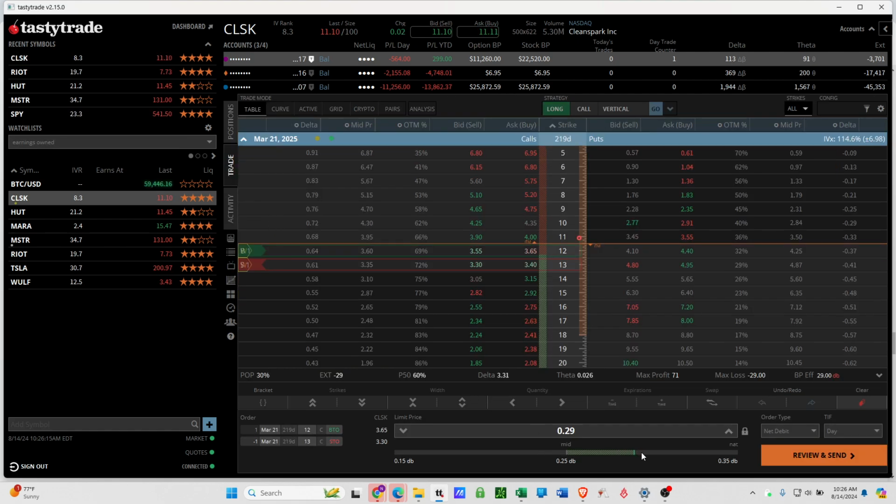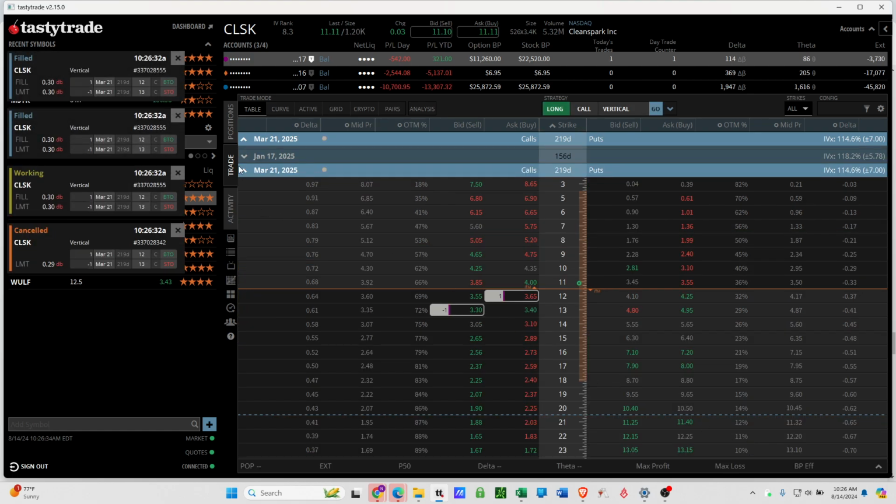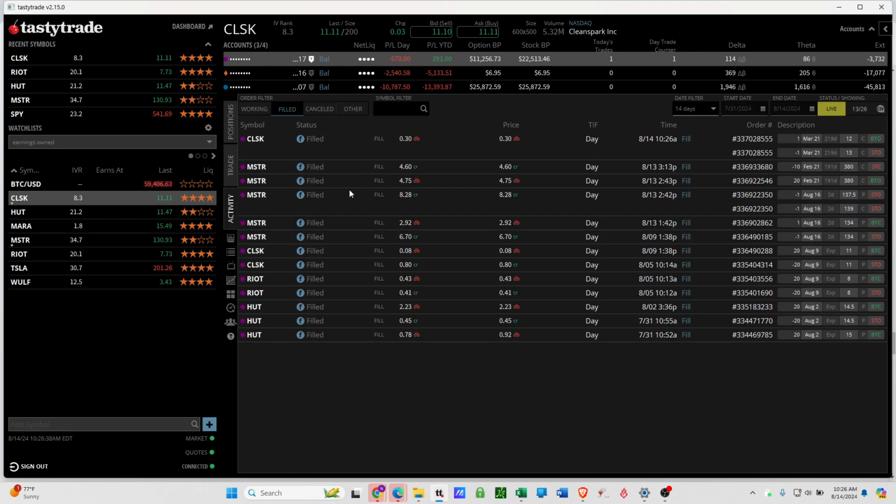In this case, the max loss is the amount that I'm paying. And the max profit would be, since this is a $100 spread, the max profit would be the remainder. So whatever you didn't pay. Okay, got a fill there. And that cost me 30 bucks. So I could double my money at some point if CLSK goes up.